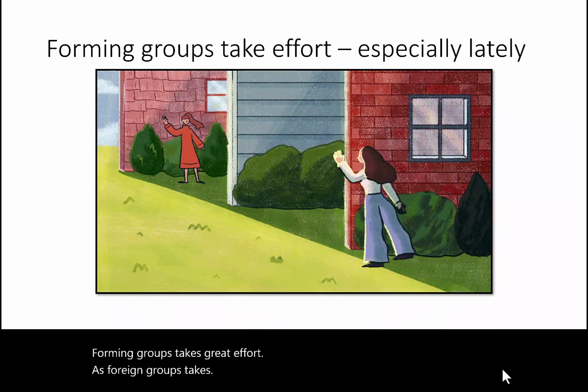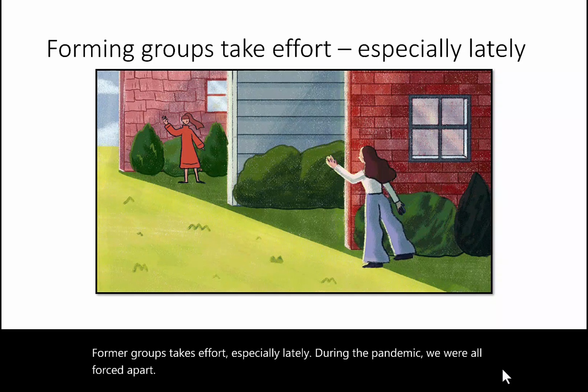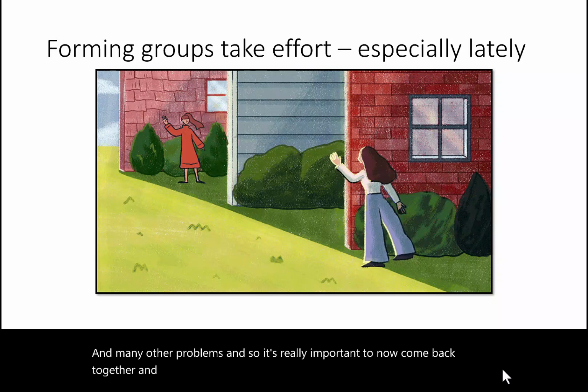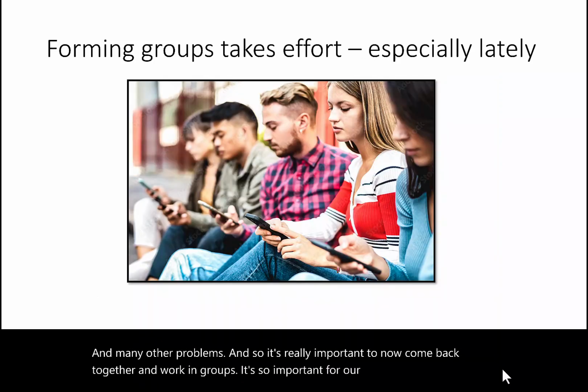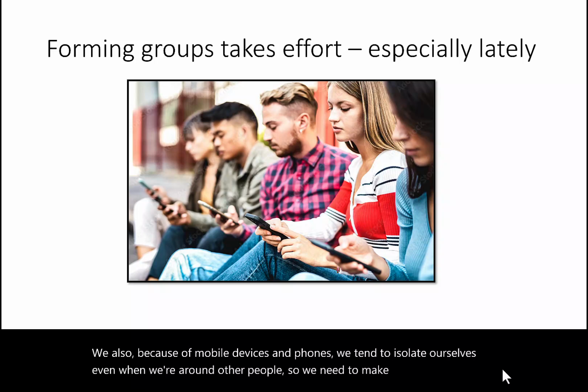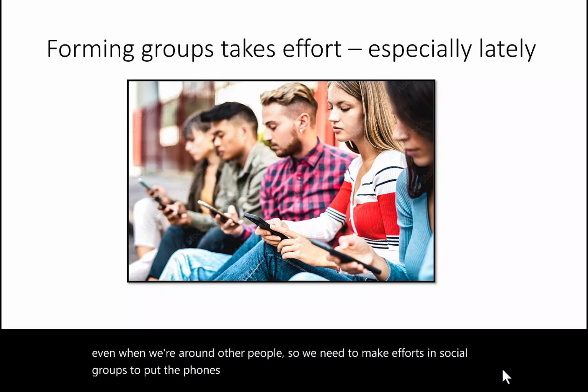Forming groups takes effort, especially lately. During the pandemic, we were all forced apart. And because of that, we saw an increase in rates of depression, rates of anxiety disorders, and many other problems. And so it's really important to now come back together and work in groups. It's so important for our health. We also, because of mobile devices and phones, we tend to isolate ourselves even when we're around other people. So we need to make efforts in social groups to put the phones down and talk to each other one-on-one.